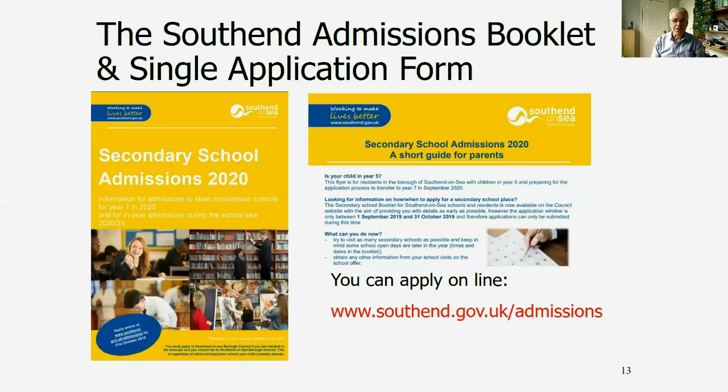You may have already received a booklet from your local authority which details all the local secondary schools and how to apply to them. This is what the Southend one looks like. Most local authorities, as I say, will ask you to apply online using their common application form. You only make your application once you know the results of the selection tests.